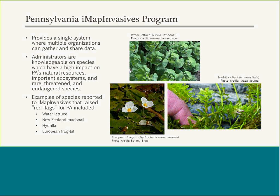The administrators, so myself, Kirsten, and Mary, are all really knowledgeable on which species have a high impact on the natural resources within our state, as well as the places that would be most impacted, such as important ecosystems as well as rare, threatened, and endangered species.